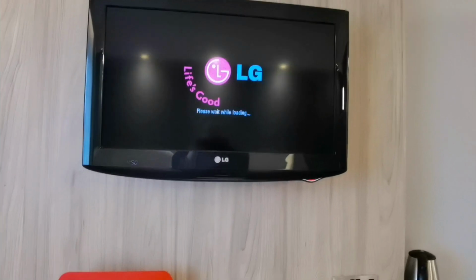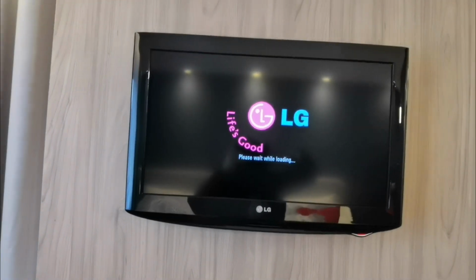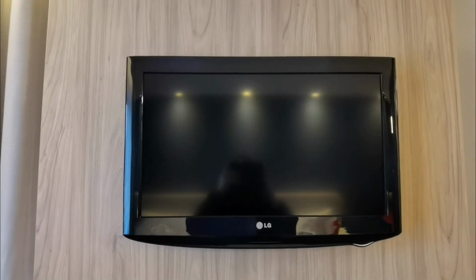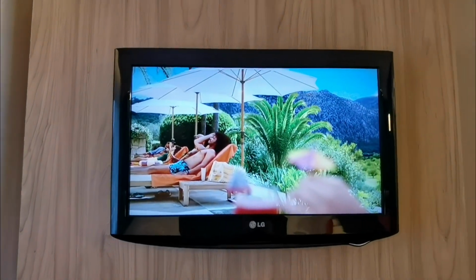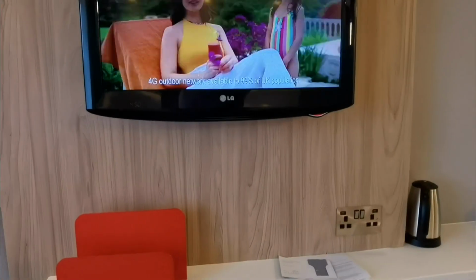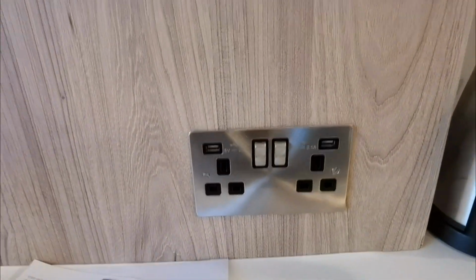Right, let's see if the telly works, shall we? Yeah, it seems to. Just loading. Yeah. Yeah, works. Another double socket with USB there.